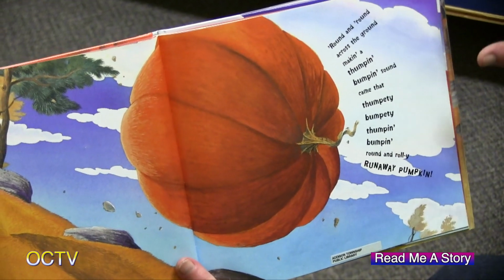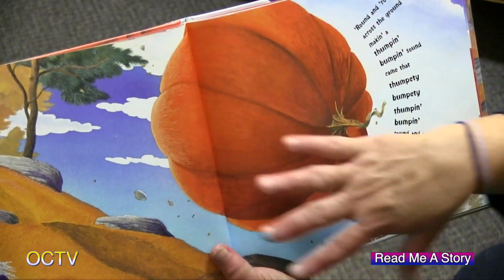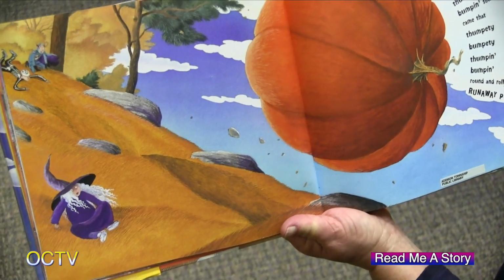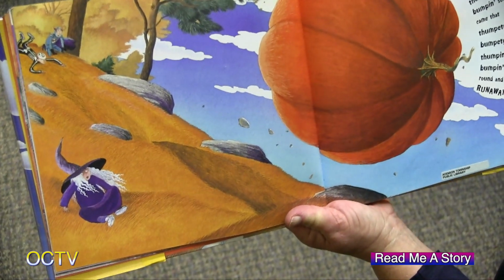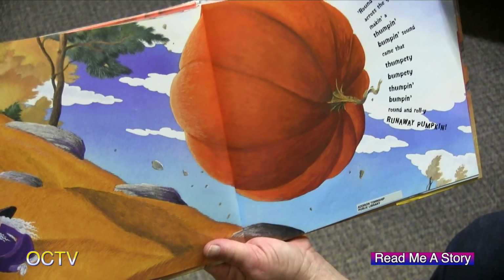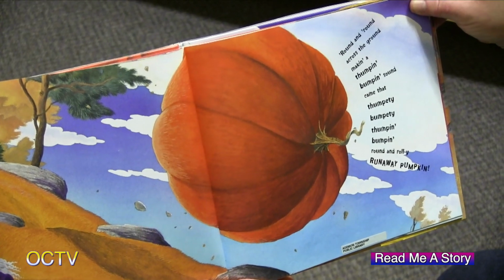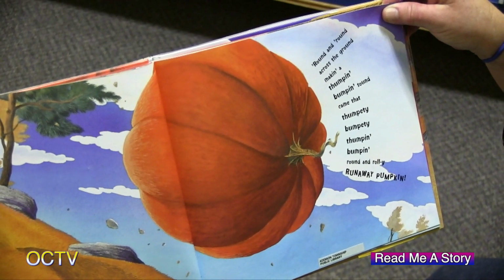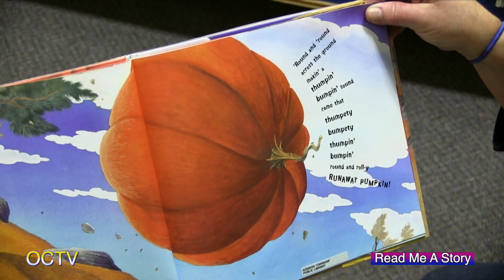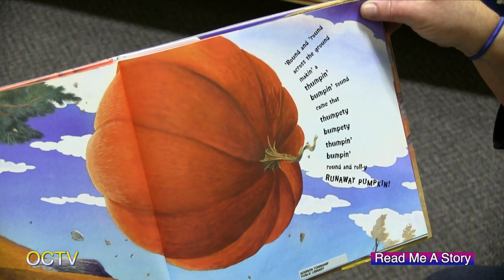Something is definitely going on now. The pumpkin is up in the air. It's above the hill. Round and round across the ground, making a thumpin' bumpin' sound. That thumpity bumpity thumpin' bumpin'. Round and rolly runaway pumpkin. There's a lot of rhymes on that page. Oh man.